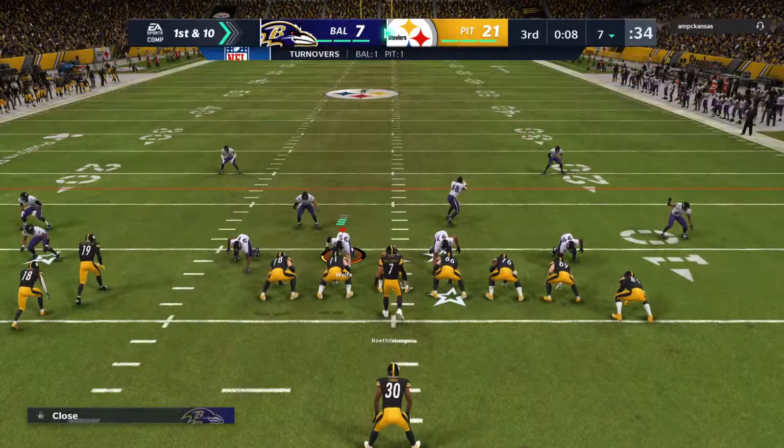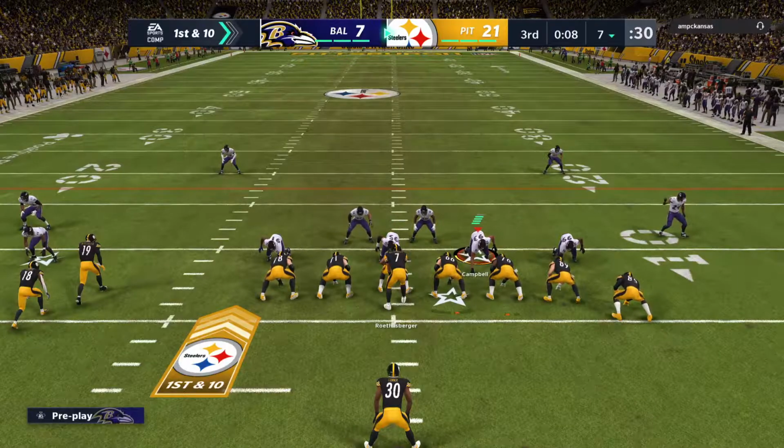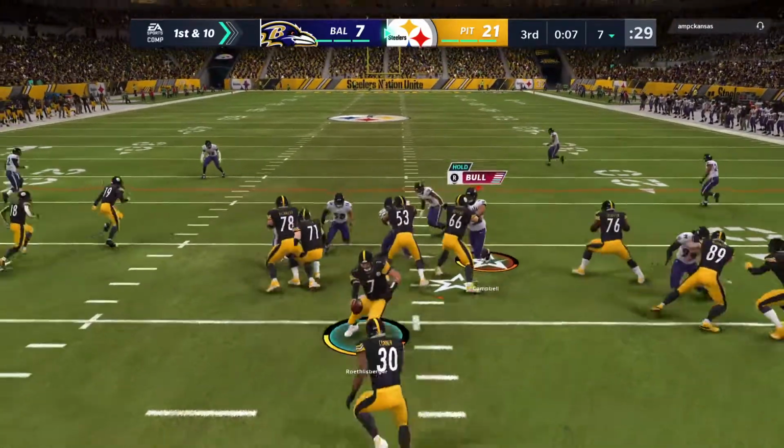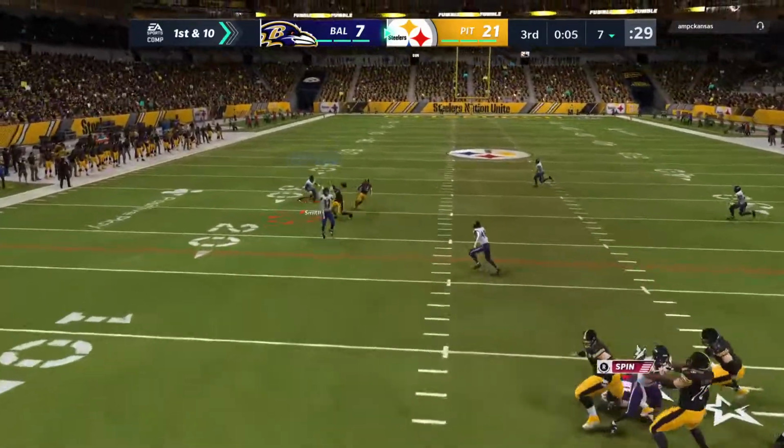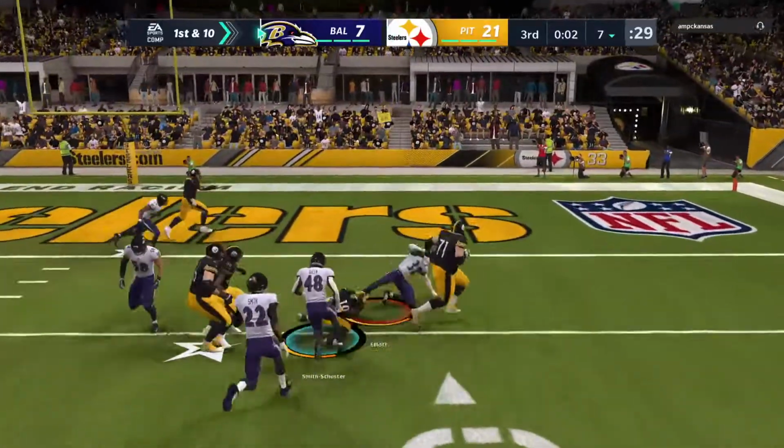The Steeler offense here about ready for their next drive. This is sort of what you would call a put-away drive, isn't it? They score here, especially a touchdown, it's almost out of reach. It certainly feels... Oh, he's trying for Smith-Schuster, but it's intercepted.